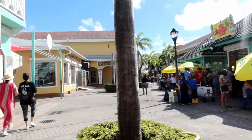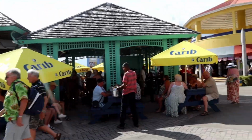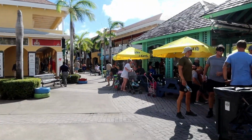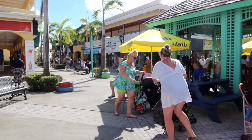We're back at the port. Just before you get on the port, lots of shops here. It looks like there's a parade or something happening on the other side. So we're just going to go and have a little look around and see if we can find it.